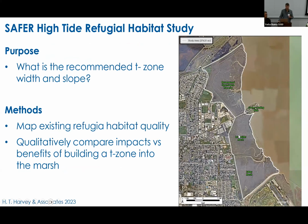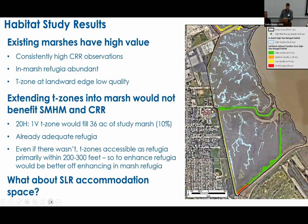And to get at that, we first started by thinking about, does this marsh need refugia habitat? That's one of the functions that T-zones provide, is refugia habitat. So we wanted to look to see what refugia is there now, and then do a qualitative assessment of if we think a broad T-zone would be beneficial.